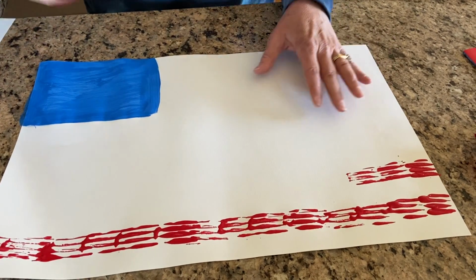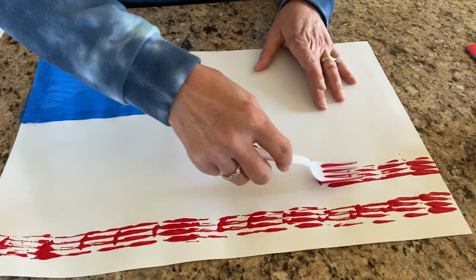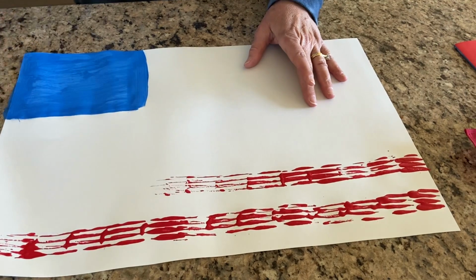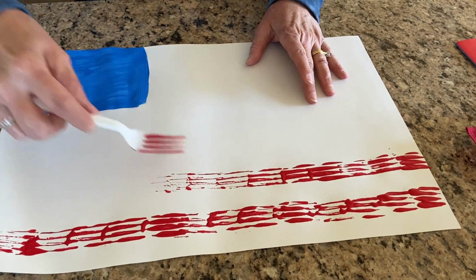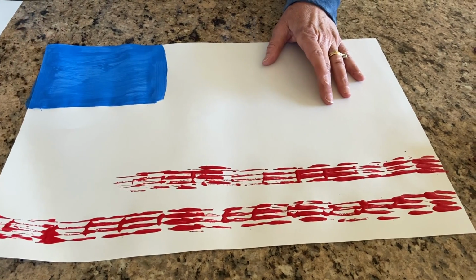That's red, yep. I already have one stripe that's white here and another one that's white. So remember, how many stripes did we say we have on our flag? 13, yes, good answer. Wow, you were listening.